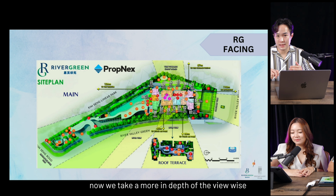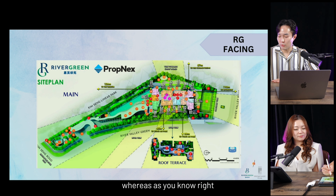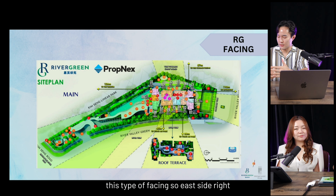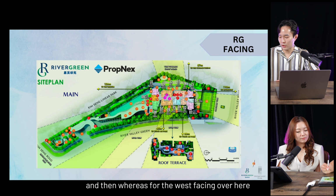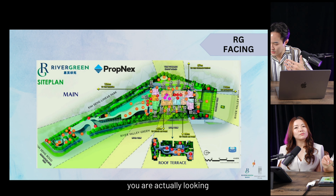Now we take a more in-depth look at the views. The north facing is over here, whereas River Green's facing is over here, this type of facing. So on the east side, you are looking at Yong An's Park itself. East is over here, you are looking towards here. And for the west facing over here, you are looking towards Great World City itself.